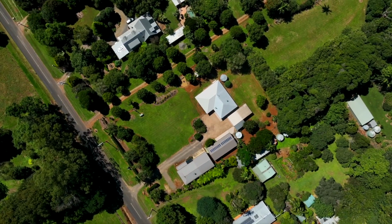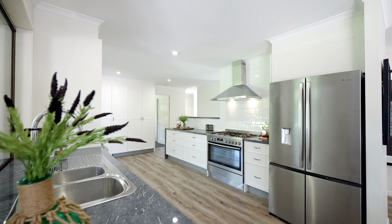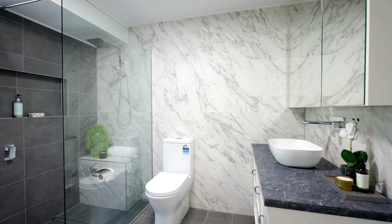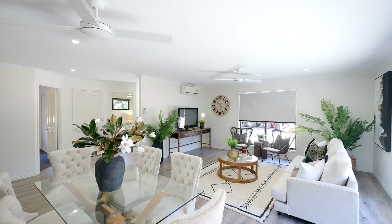Today we're pleased to present this dual occupancy property located on just over 4,000 square metres of land. The main dwelling has a freshly renovated kitchen and bathroom, three bedrooms, low set, nothing to spend, air conditioned throughout with plenty of room for the family.